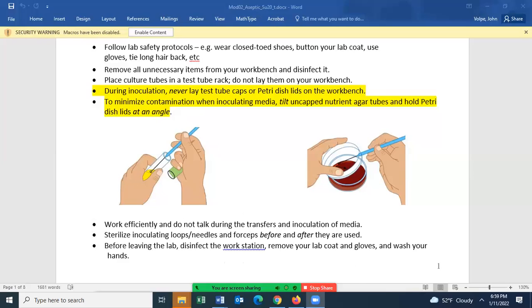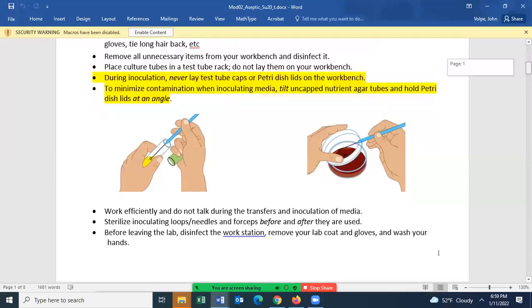Okay, any questions about any of that? Where's my scroller? Oh, there it is.